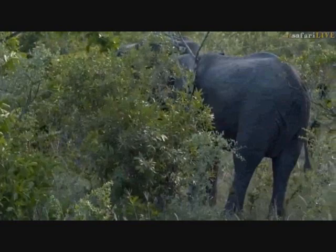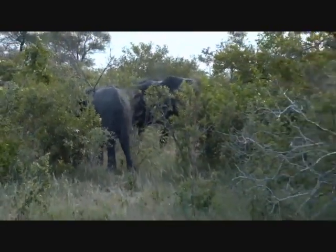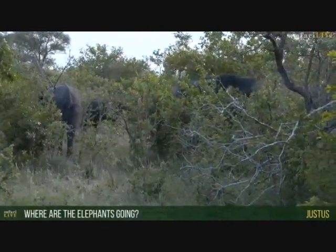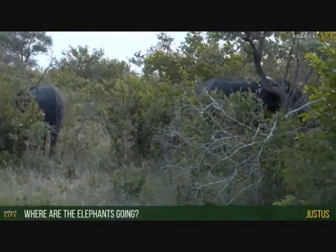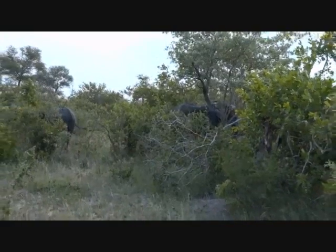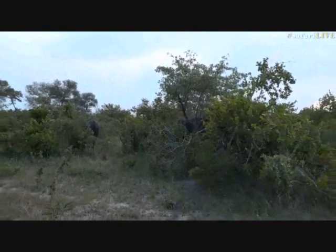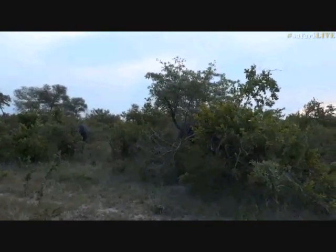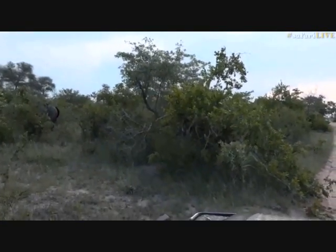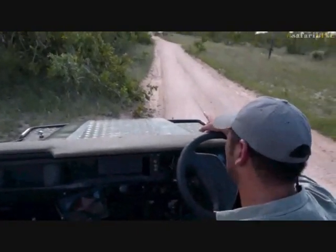What a wonderful view. Now, Justice, I'm not sure where these elephants are going. They'll move wherever they want. They'll cover large distances. They'll feed on vegetation, as we can see. As long as they're constantly moving and feeding, the elephant are happy. They'll move anywhere they want, really. And every now and then, they'll come past a water hole, just like we saw earlier. And it's just so that they can get something to drink. And then they're back in the road again.